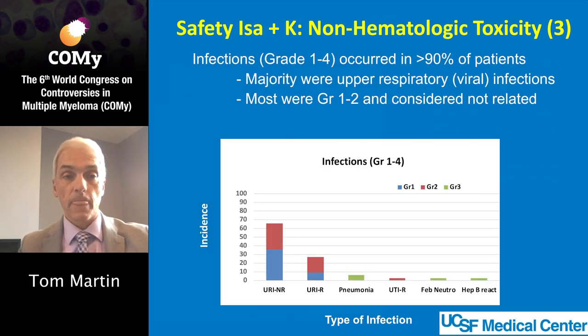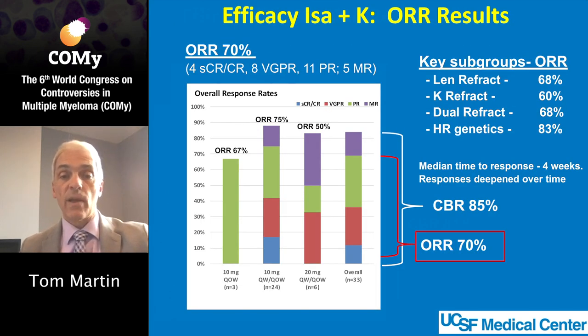If we go to the efficacy, these are the overall response rates. The red bar shows an overall response rate of 70%, with 33% of the patients achieving a PR, 24% a VGPR, and 12% a stringent CR or CR.